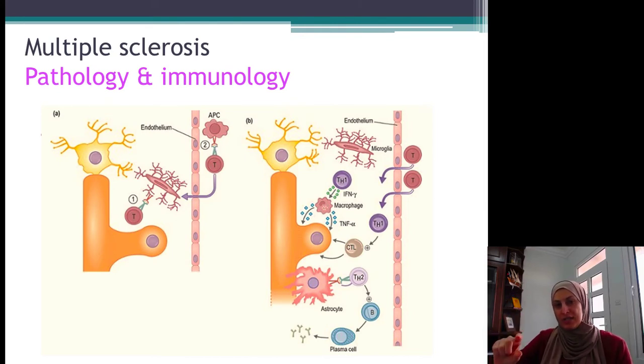Remember that the antigen presenting cells would not present the whole antigen, it would present an epitope. So it is presenting this epitope, and the T cell from the periphery reacted to this epitope, and because of certain breach in the blood-brain barrier, and also there are certain sites within the brain where the blood-brain barrier is not as tight as in the rest of the brain, the T cell managed to get into the brain and initiate an inflammatory reaction against myelin sheath.